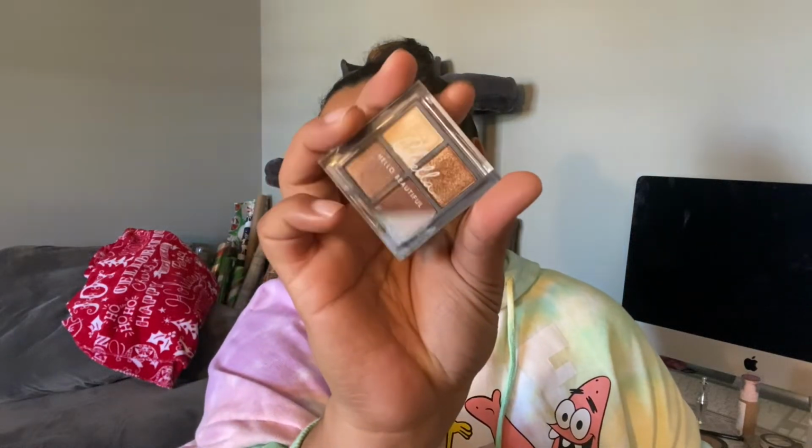The other palette I used was the Cella Hello Beautiful mini eyeshadow palette. I just used the matte shade right here. And then from the Cream and Sugar palette, we're just gonna go with the shimmer on the lid.